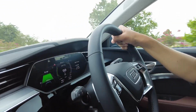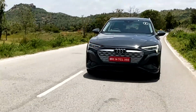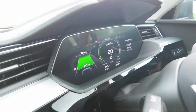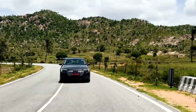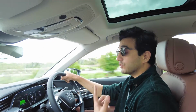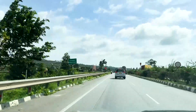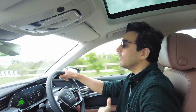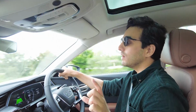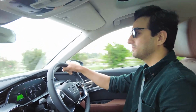Right here, a short while ago, it was showing 410, 411 kilometers. If I keep a light touch on the accelerator, it goes up to 415, at times even 416, 418 kilometers. So even when you're coasting in a car like this on the highway, the range gets better. When you use regen, the range gets better. And then when you have all these fast charging options and the charging infrastructure gets better, the range gets a whole lot better as well. That's all I wanted to say about range anxiety, which is mitigated to a large extent with the tech on display in this e-tron.